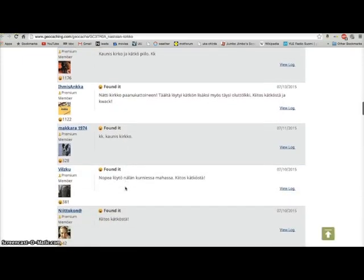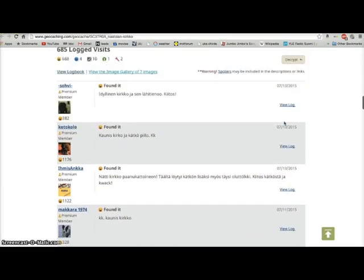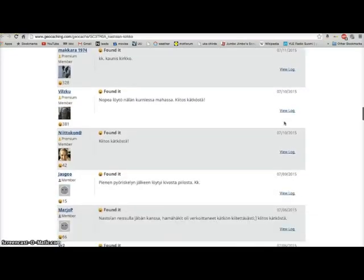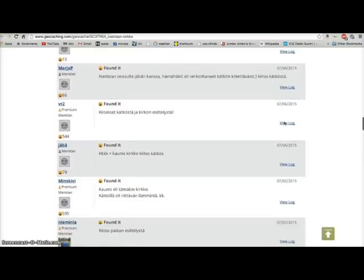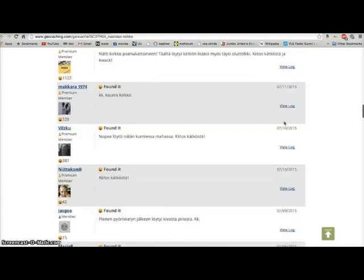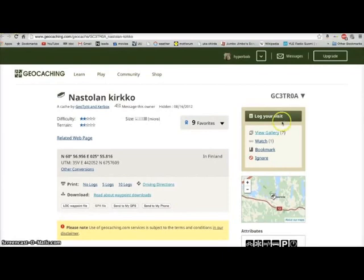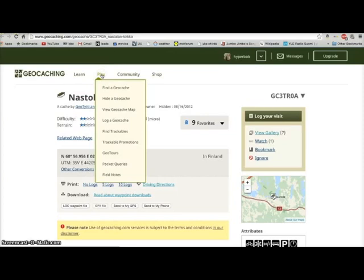So almost every day somebody has been there, looking for the microcache. So it's a very popular sort of sport. And beside these geocaches, you can also go to places of geological interest, and those places are called earth caches.